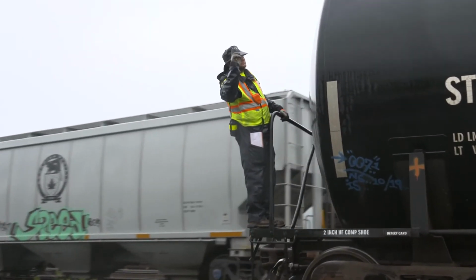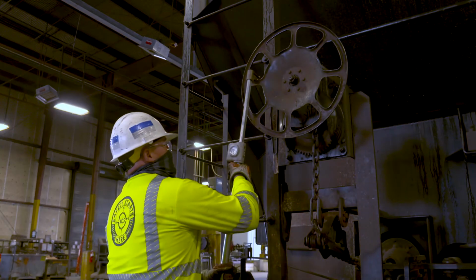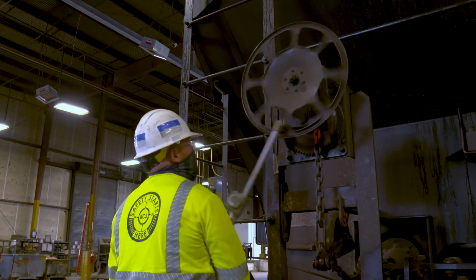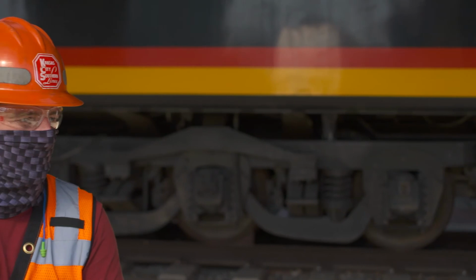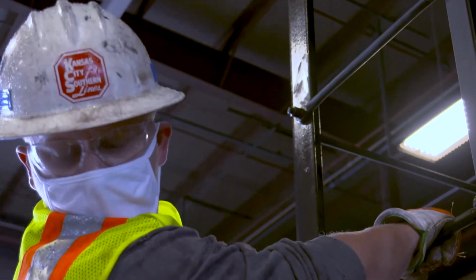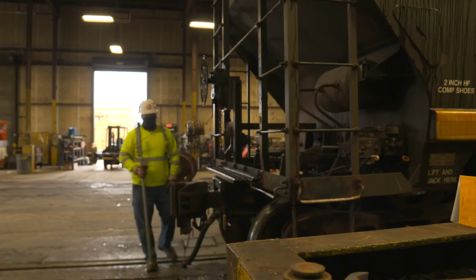As you head back to the yard, into your shop, or out on the track, be sure to follow our social distancing guidelines. Always wear your mask while indoors and outdoors if it is impossible to keep 6 feet apart from each other. If you are feeling ill, please do not report to work and seek the advice of your healthcare provider. Wash your hands, cover your face, and take care of each other.